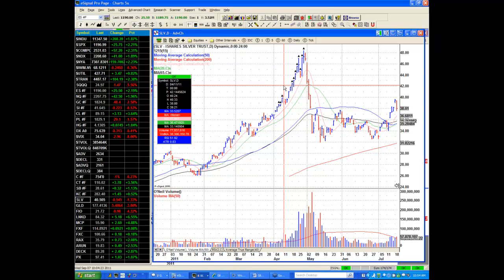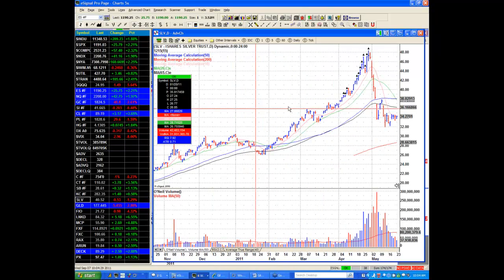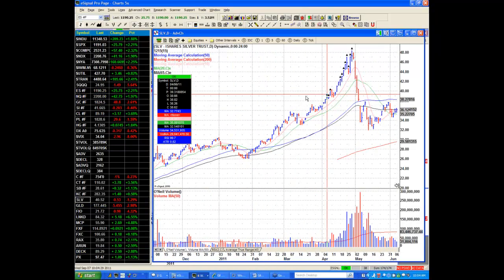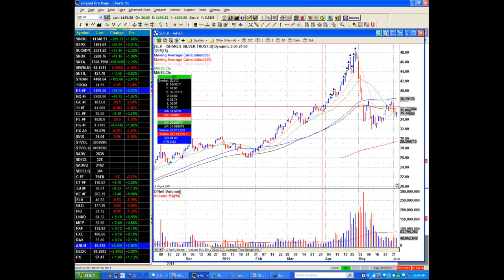The .efs file, Eddie Frank Sam EFS file, is available. That's for eSignal on our website under the download section. But it basically will show these little triangles, or triangular little things here, every time you see it up 12 out of 15 days or better.